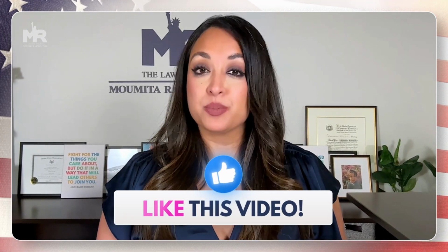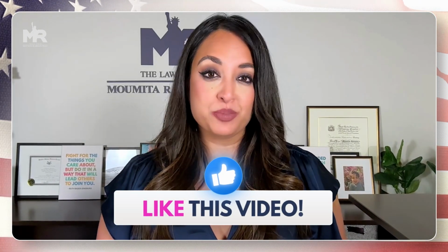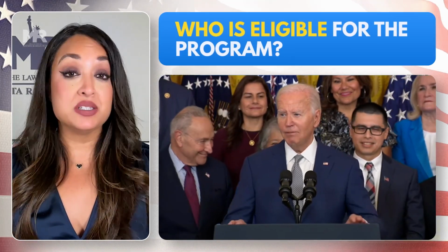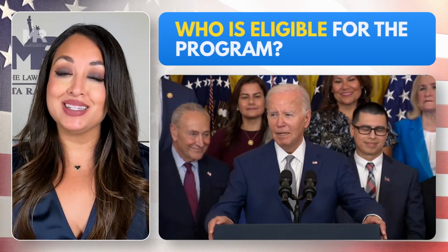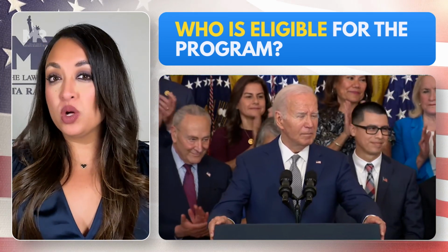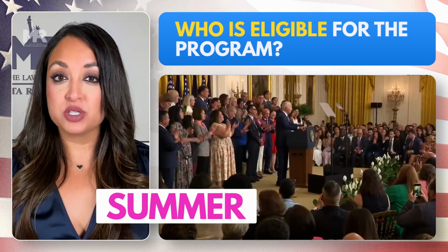Based upon other parole-in-place programs that are currently authorized by DHS, most likely the parole-in-place request must first be approved before you can file for your adjustment of status application, and along with this adjustment of status application, you will then be allowed to file for a travel document request as well as a work authorization. DHS has announced that the criteria and documentation requirements, as well as the exact process for applying for this parole-in-place program, will be available by the end of summer 2024.